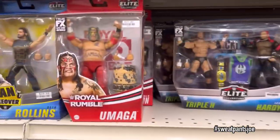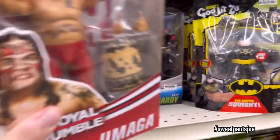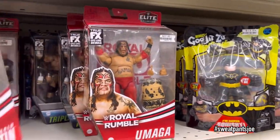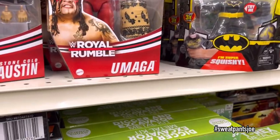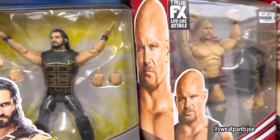So I went to Big Lots looking for the Eternia Palace Guard. I didn't find them, but I found last year's Royal Rumble series. And yeah, they had quite a bit of Umaga figures. That's one of my favorite figures from last year. And then that Stone Cold Steve Austin figure. And then the Seth Rollins fan takeover figure.